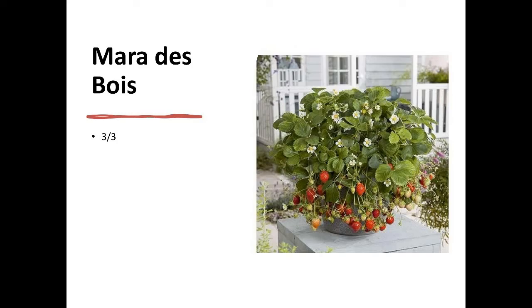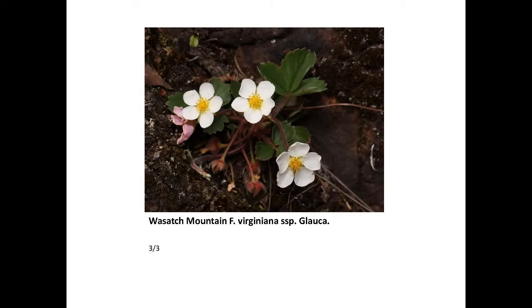Now on to the next cultivar, Malus flexilis. The next cultivar is a wild clone of the Wasatch mountain Fragaria virginiana subspecies Glauca found in the region of Oregon. This specific individual has been mass-produced through asexual propagation quite often and used for crossbreeding for the day-neutral trait. The day-neutral trait can be best described as phytochrome sensitivity.